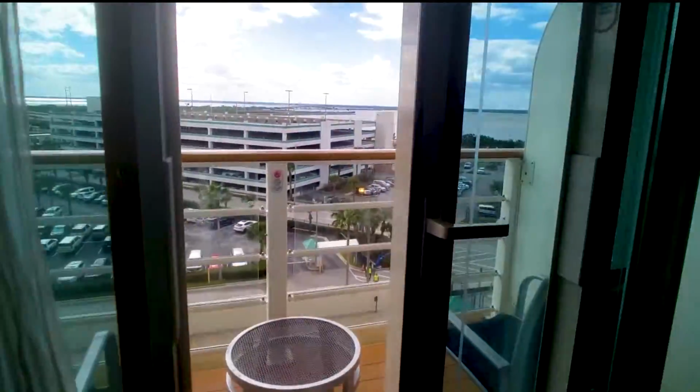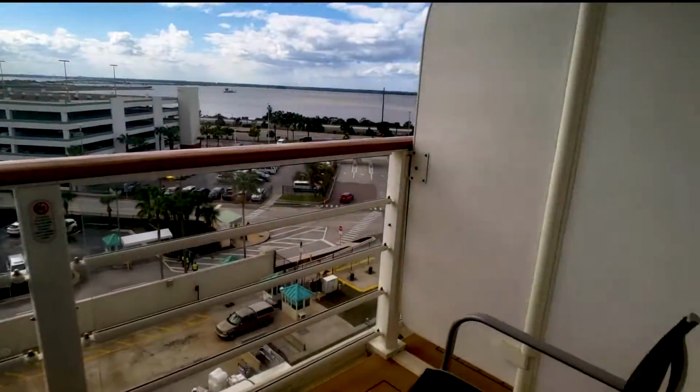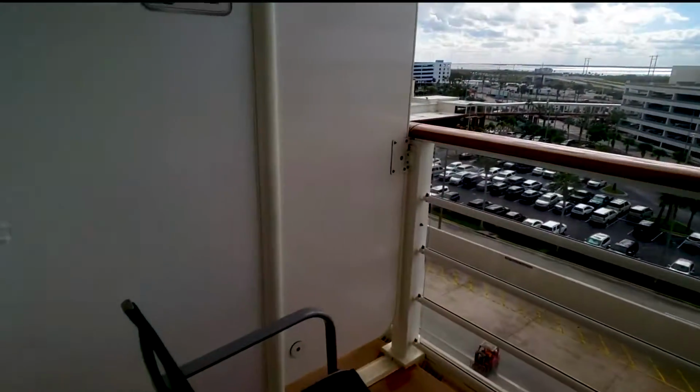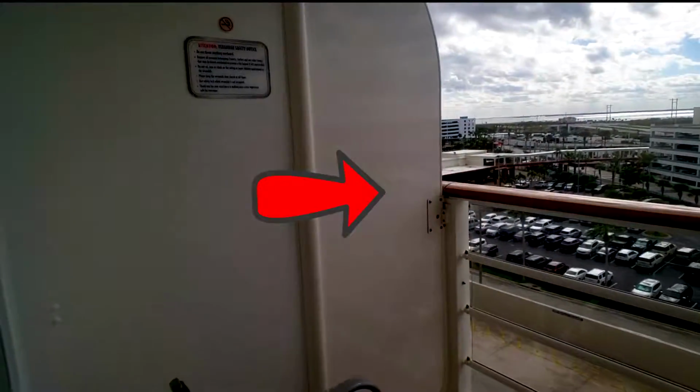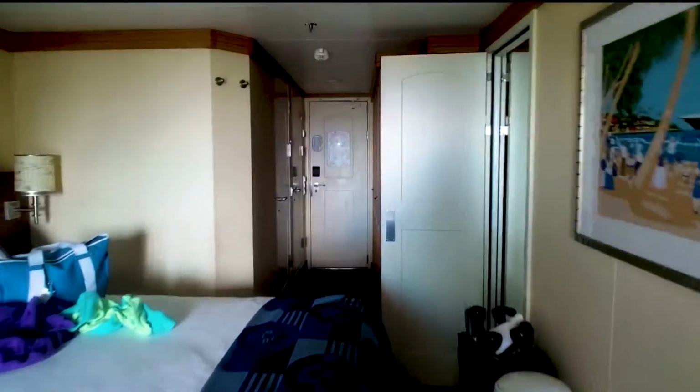The balcony, because I always want to see this first. Really good little view. Two chairs are out there, and we're going to have housekeeping put this down so that way, since we have two combined rooms, we can share the balcony together. Let's come back over here. It's a little bit more space.